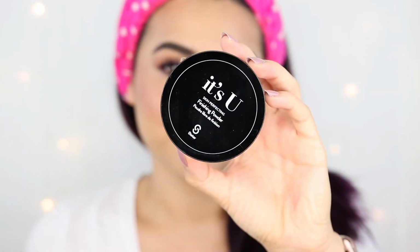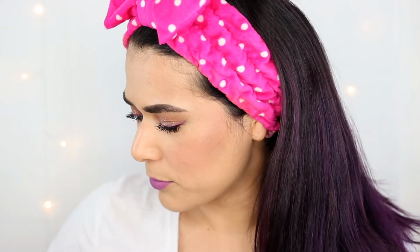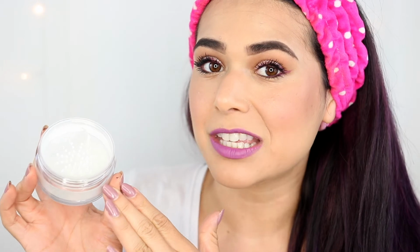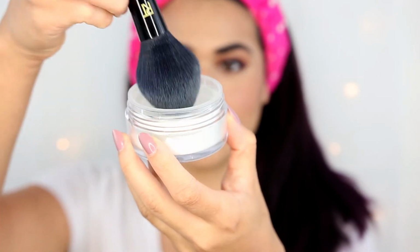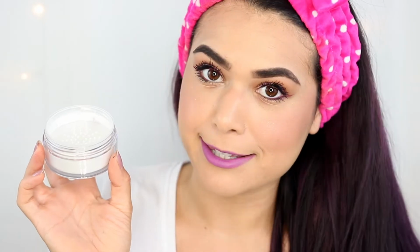All right, last product we're gonna test out is the It's You Skin Perfecting Finishing Powder. It comes with this powder puff that's actually pretty good quality, it's pretty bouncy, but I am just gonna use my normal powder brush for this. I wanna mention a packaging win for this product that I just noticed that I think is really awesome. The sifter sits pretty deep into this jar, so that means that once powder is above the sifter, you're gonna have room to actually swirl around your brush without kicking up a bunch of powder outside of the jar. Genius.